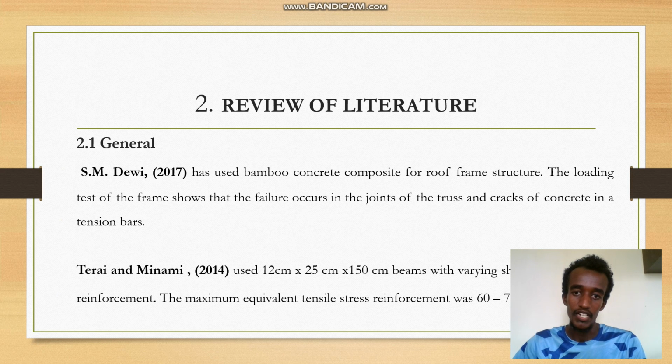Review of literature, the second chapter. Here are the latest reviews which have already been discussed and used for my project work. The first one is SM Dewi 2017, who used bamboo concrete composite for a roof frame structure. The loading test of the frame shows that the failure occurs in the joints of the truss and cracks of concrete in tension bars.